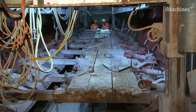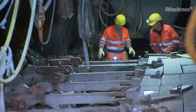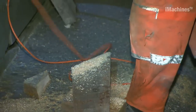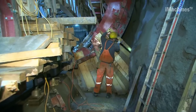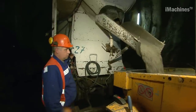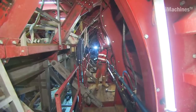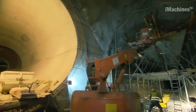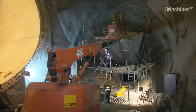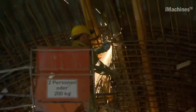Another key aspect of the construction progress in Silveretta was the concrete lining work in the 2.8 kilometer long Silveretta tunnel. This tunnel is a vital infrastructure component of the project, facilitating the smooth transportation of water to the powerhouse. The concrete lining not only strengthens the tunnel structure, but also provides a smooth interior surface, ensuring the efficient flow of water.